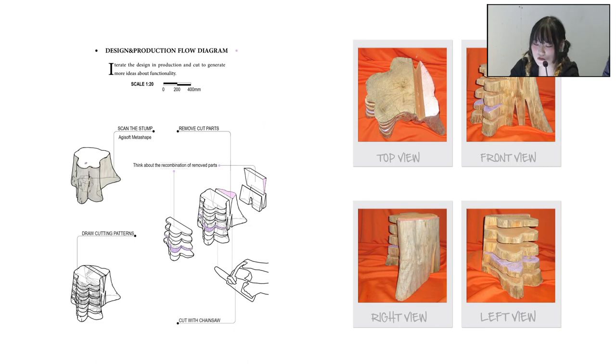Here are some diagrams about the design and the production process. The size and the shape of the gap need to be precisely sought out in order to facilitate cutting, as well as the placement of the functions. So I start making. Here is a making flow, and we can see the full views of the four cutting prototype.